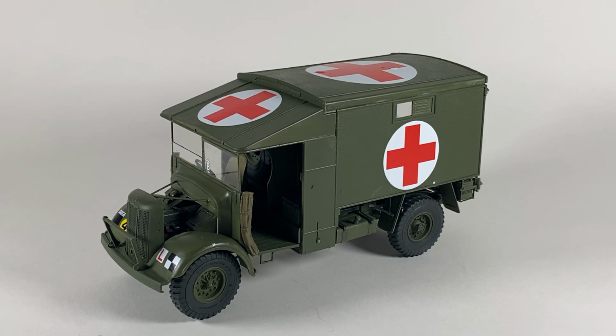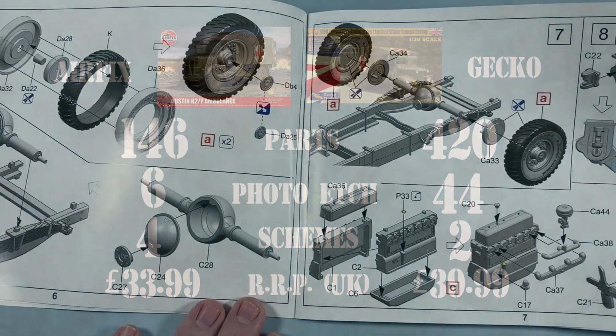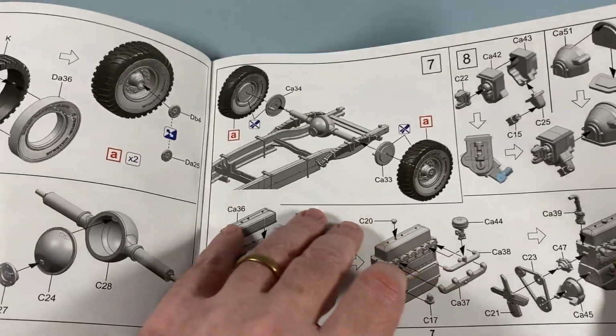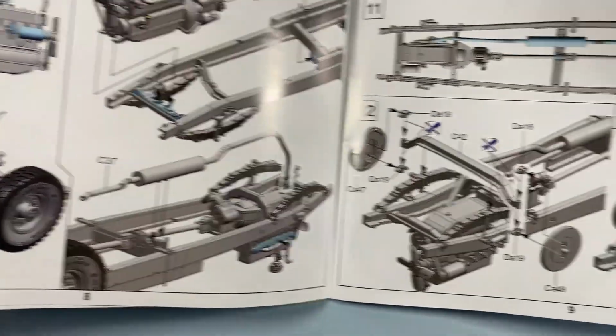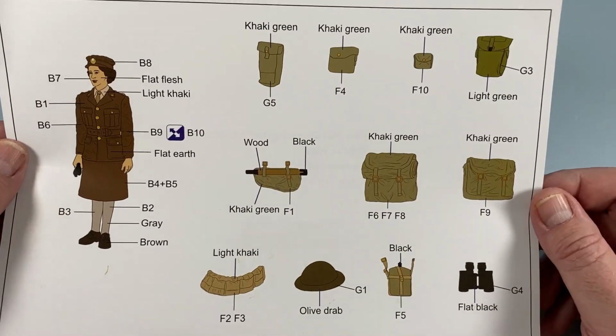Looking back at the time it arrived, there were many people I know who decided to get the Gecko kit over the Airfix version because it was so much more detailed, had so many more parts, and was only about a £5 more expensive. I also know that quite a lot regretted it because they were faced with a kit that requires a fair deal of skill to make, with lots of photo etch.